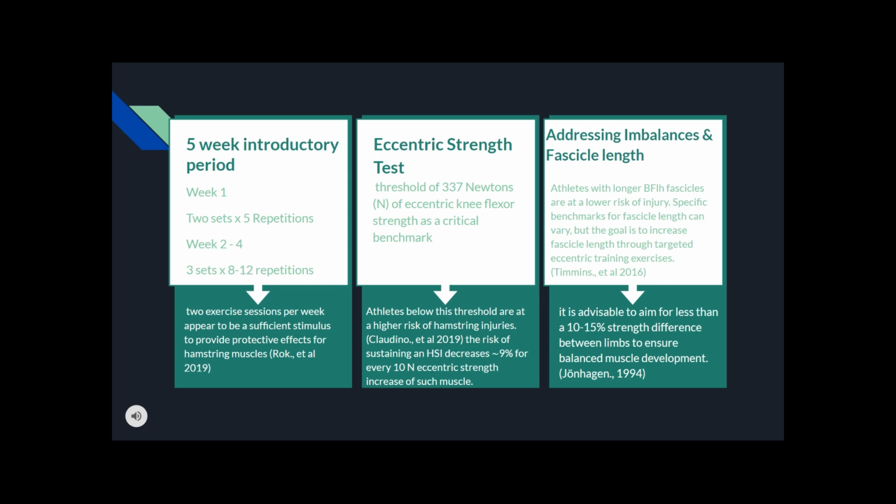The risk of sustaining hamstring strain injuries decreased by 9% for every 10 newtons of eccentric strength increase of such muscles. Therefore, it is plausible that the 53 newtons of eccentric strength increase observed in response to the Nordic hamstring exercise training in the current study may have real repercussions on their susceptibility to hamstring strains along the future of their season.